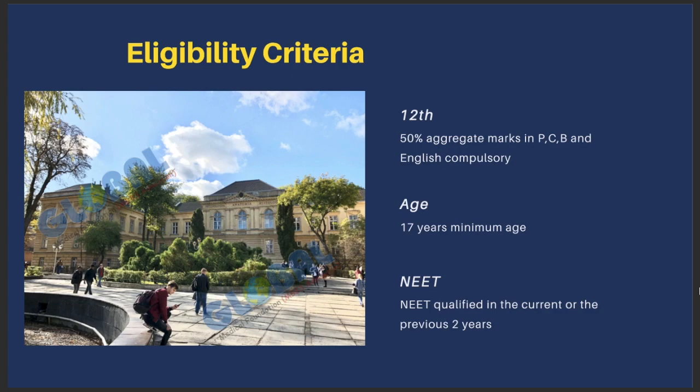The age criteria is very simple. You should be 17 years old as on 31st December of the year in which you are taking admission. That means if you are taking admission in the 2020 session, this year you should be 17 years old. If you are 16 years old by the end of this year, then you cannot take admission.